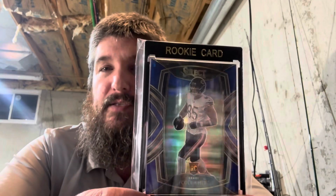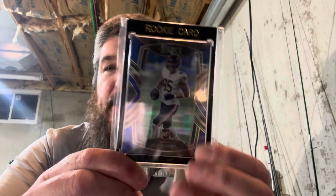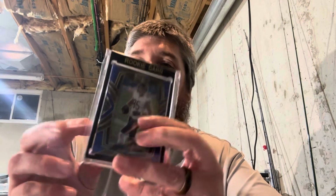It sounds terrible. I get it. It sounds horrible. But for the sake of argument, I know this card is not $100. But let's just, for the purposes of this video, assume that this Cole Kmet Select Blue, 34 out of 75 on the print, boy, that was a mouthful.